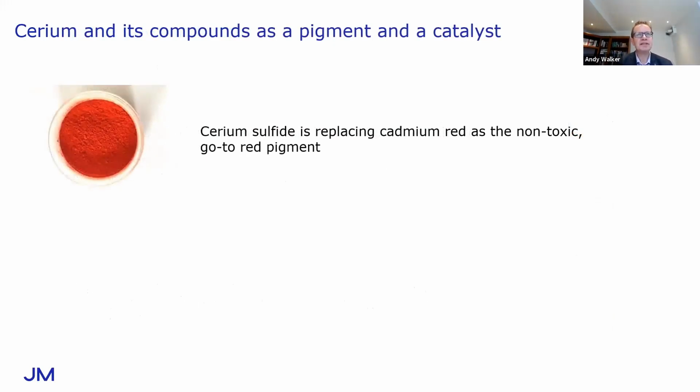It's also found uses as a pigment. So cerium sulfide is replacing cadmium red as a non-toxic, go-to red pigment. Cadmium red was used for many, many years, and actually when I first joined Johnson Matthey, we had a section that very much focused on developing new pigments, new colours to apply very widely.